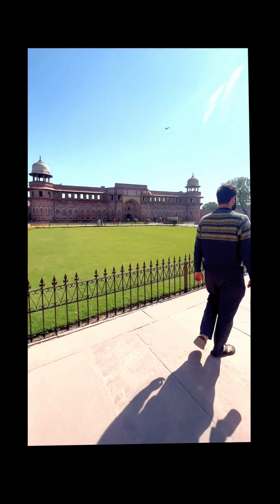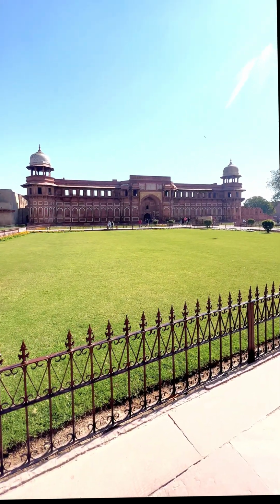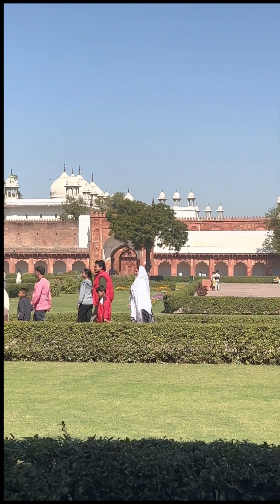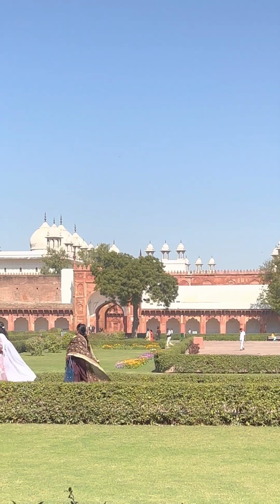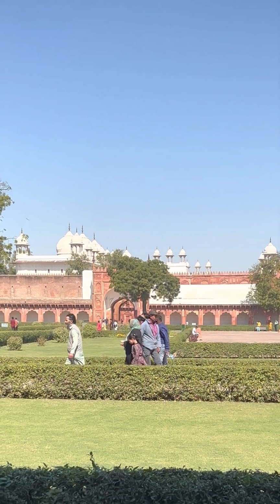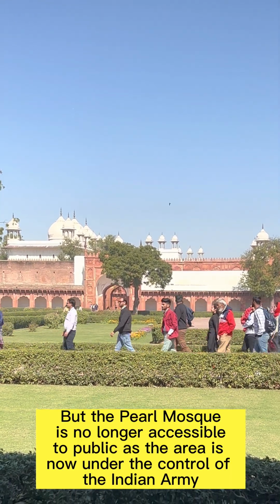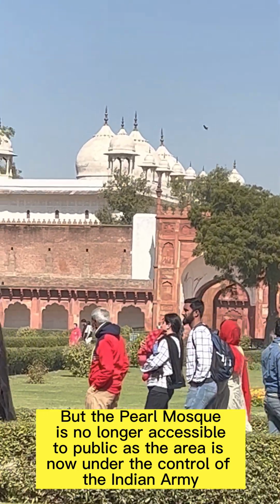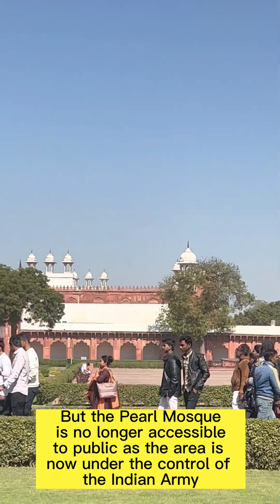This is the principal palace for the Hindu wives of Emperor Akbar, named after his favorite son, Jahangir. Now inside, we have a mosque, the Pearl Mosque. And that's the same mosque, ma'am, where the royal family members used to pray. But ma'am, I'm extremely sorry, that mosque is completely closed, because it comes under the restricted part, which is occupied by the Indian Army.